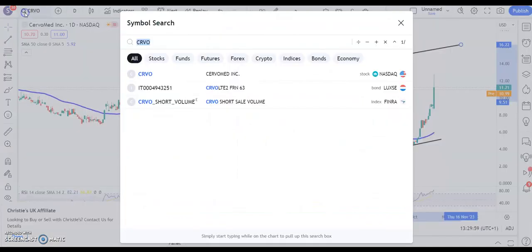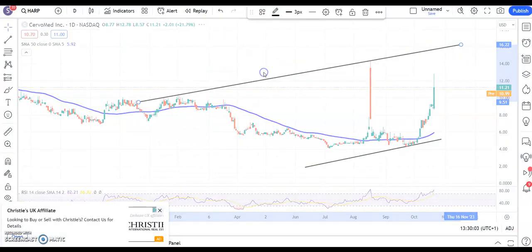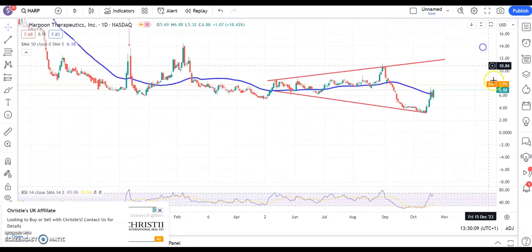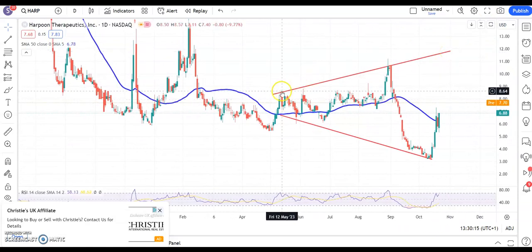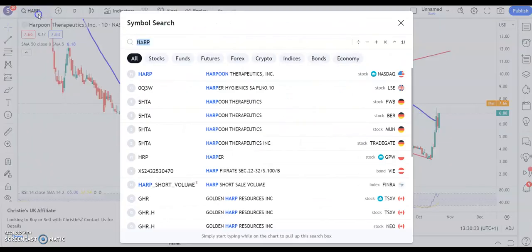On to Harpoon, which I covered last week, and obviously a memorable name there. Here you can see that we're in a little bull flag either side of the 50-day moving average, the blue line there. And that's around the $6 level. Above that, looking for the top of the broadening triangle from the beginning of April, as high as $12 by the end of next month. And we really want to see the share stay on the right side of the $6 handle.